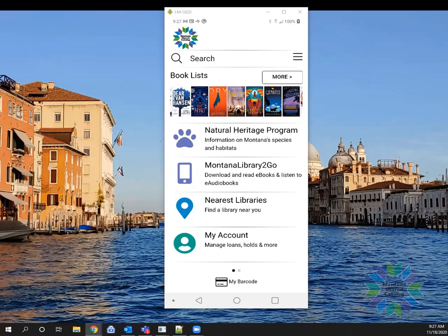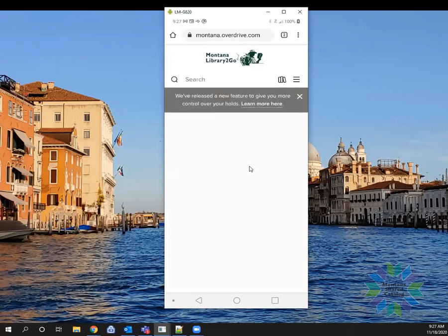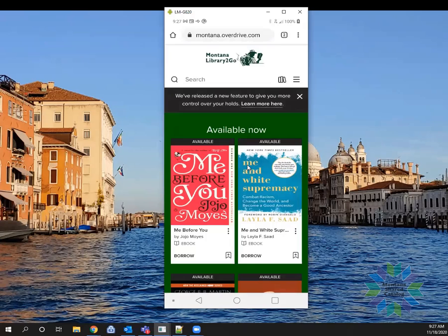Does this take the place of Overdrive and Libby, or does a user have to keep these on their device? Well, you can use your browser to read these items. Essentially, when you click Montana Library to Go, it opens in the browser. I would still say keep Libby. You don't have to, but I like the way it gives you options for putting in bookmarks or changing the speed in the audiobook. Some of those options aren't available in the browser. But you certainly could if you wanted to narrow it down to just one app.